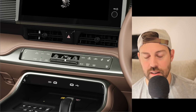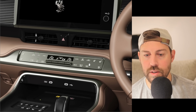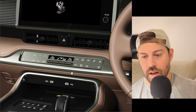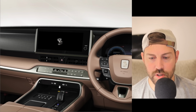if not dedicated through a physical, these look like touch capacitive, but it also might have feedback to it. But look how easy it is to find the button for climate control. Super simple. I like it. I like how it's spaced out as well. We have a couple USB-Cs. You're going to have a phone charger down there.